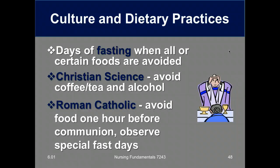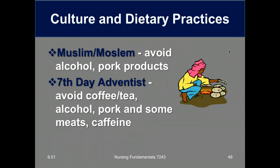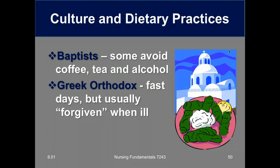Some cultures have days of fasting when all or certain foods are avoided. So the Christian Science religion avoids coffee, tea, and alcohol. Roman Catholics avoid food 1 hour before communion, and they observe special days where they fast and don't eat. A lot of times the Muslims avoid alcohol and pork products. The Seventh-day Adventists avoid alcohol, coffee, tea, pork, some meats, and caffeine. The Baptist religion typically avoid coffee, tea, and alcohol.